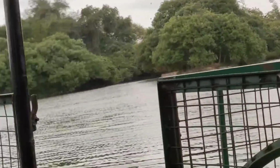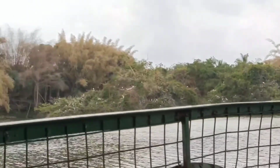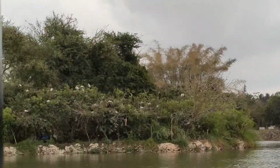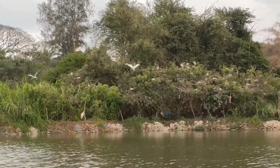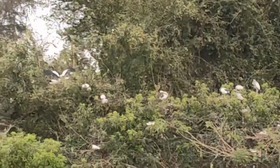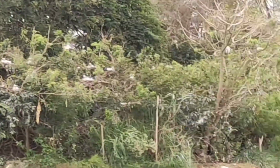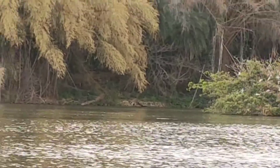So they build their nest around 1 or 2 months, then they lay eggs and they hatch it. Then the small babies will come out and they will start growing up. So by the time the babies grow up, it will be June, July, and the birds will fly back to their countries with their small ones, which is amazing.